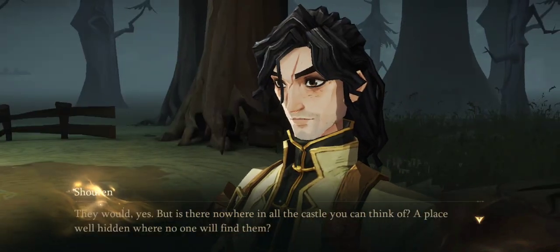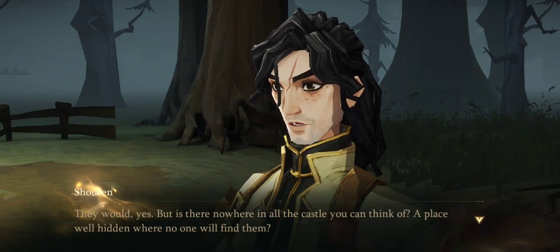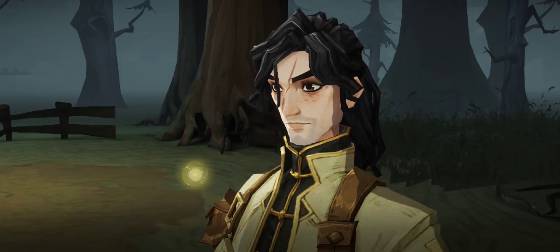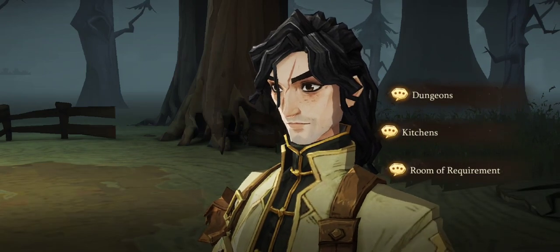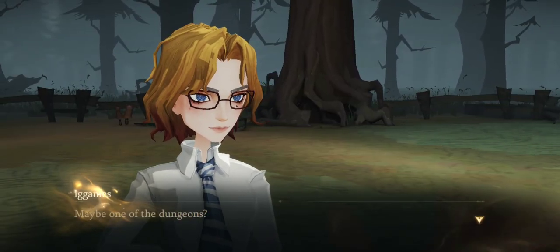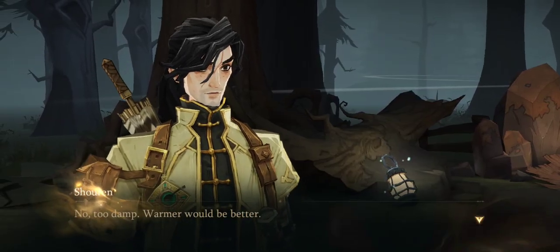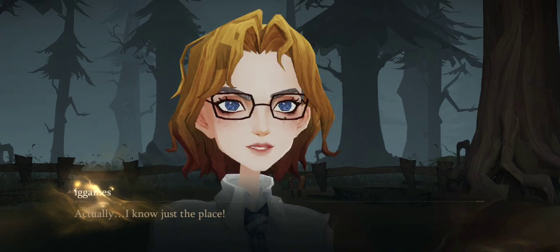They would, yes. But is there nowhere in all the castle you can think of? A place well hidden where no one will find them. Maybe one of the dungeons? No, too damp. Warmer would be better. Actually, I know just the place.